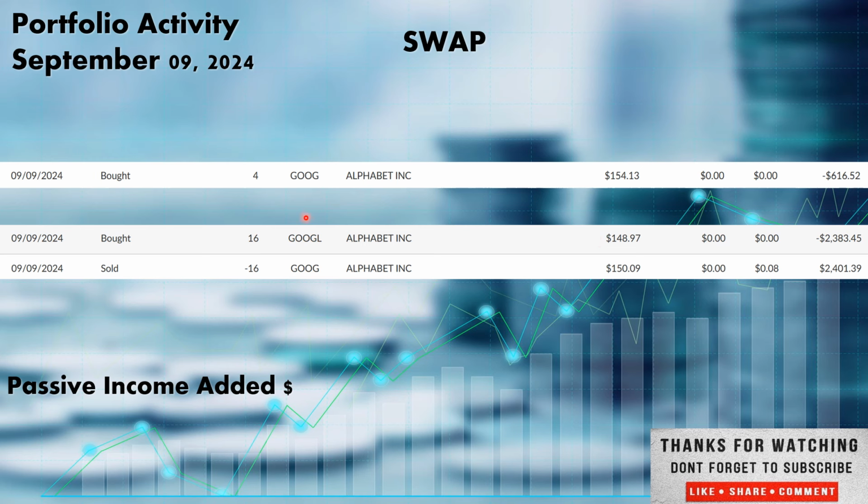So you'll see here now, I'm going to be buying the GOOGL shares. So you see a clear swap, 16 sold, 16 picked up after the 4 I bought. And I only did this because, again, GOOG shares are issued to employees as part of their benefits package, so they can impact volatility. The other one is the GOOGL shares do give you voting rights, not as important. And the third reason, the GOOGL shares usually sell at a premium, but right now they're actually lower than the GOOG shares.